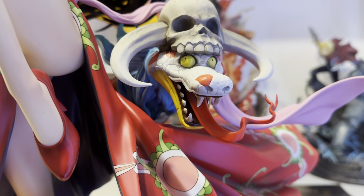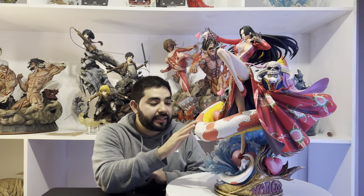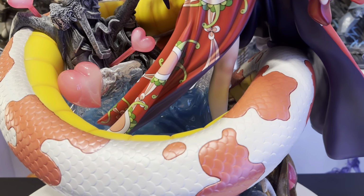I think that was a really smart move. It goes really well with Boa herself, and that's something that Jimei Palace just knocked out of the park. Another thing is her snake, Salome. Oh my gosh, the details. It has the scales, you can feel it, and it's very wide.